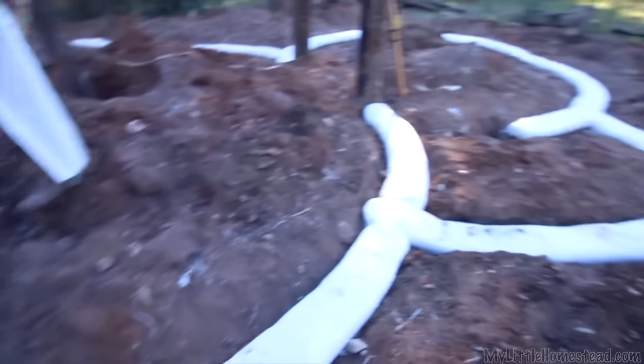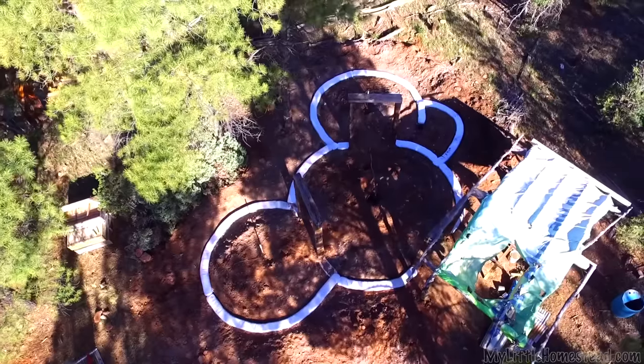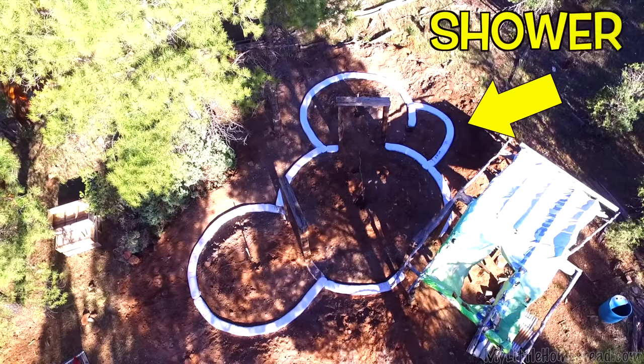Woo-hoo. Party. For the layout of the building now, we have two bedrooms on kind of the Mickey Mouse ears of it. And then there's a little shower section off of the master bedroom. It's really the same size bedroom, but it does have the shower, and we'll put a little vanity in there too, but no sink or toilet.